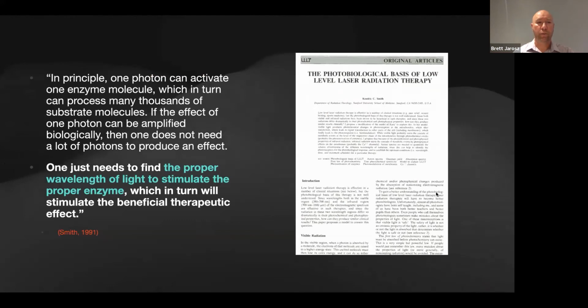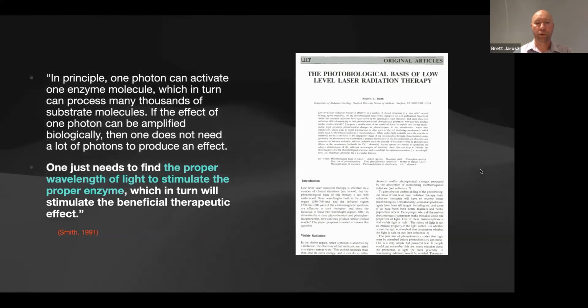So in principle, one photon can activate one enzyme molecule, which in turn can process many thousands of substrate molecules. If the effect of one photon can be amplified biologically, then one does not need a lot of photons to produce an effect. One just needs to find the proper wavelength of light to stimulate the proper enzyme, which in turn will stimulate the beneficial therapeutic effect.